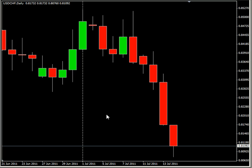Now, as far as news analysis goes, we have the European Central Bank publishing their July monthly report. That's being released at 4 a.m. Eastern Time. Now, at 5 a.m. Eastern Time, we have the Eurozone releasing their Consumer Price Index for June. They're showing a hold at 1.5%.